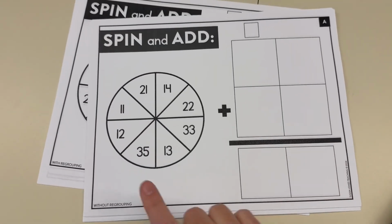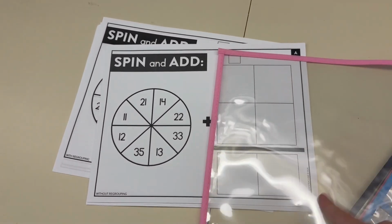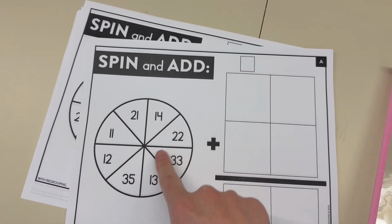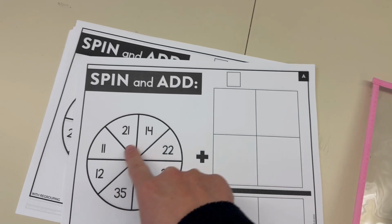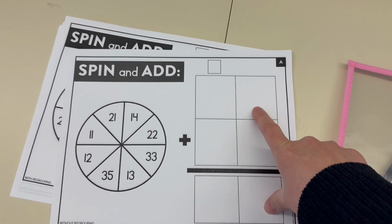Okay, back to business. Without regrouping, same exact concept that I was going to share anyway. So these will go in the sleeves, and all students will do is with their spinner, they will simply spin a number, like 22. They will write it here, 22 plus 12. Then they will practice that stack math.